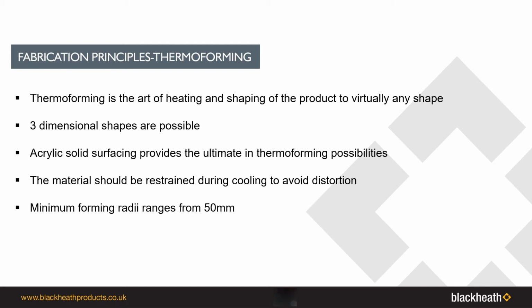The material should be restrained during cooling to avoid distortion, but this is generally achieved by heating the sheet, putting it onto a mould or a dolly, and then vacuum forming it to it and allowing it to cool in that shape. At present, the minimum forming radii ranges from 50 mm, but Staron are in the process of launching in certain decors a material that will have almost no minimum radii. You can literally form it back onto itself.